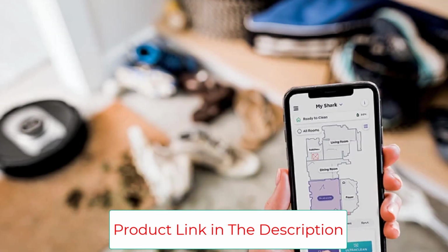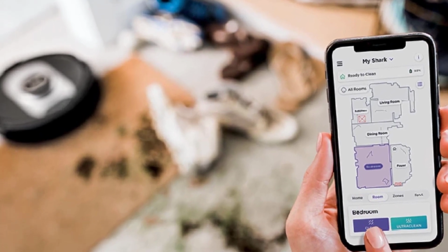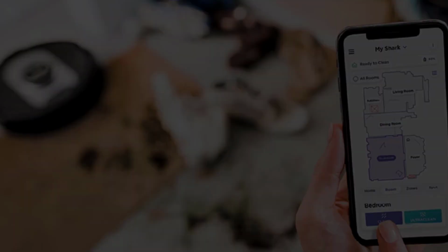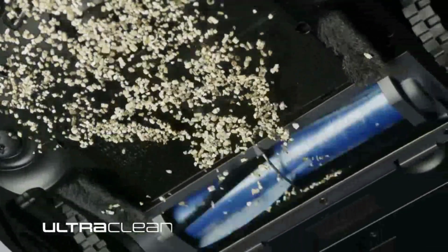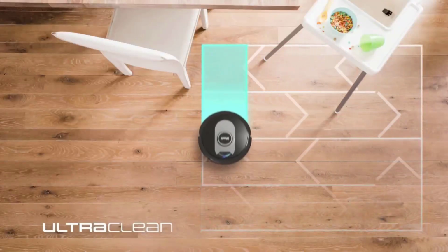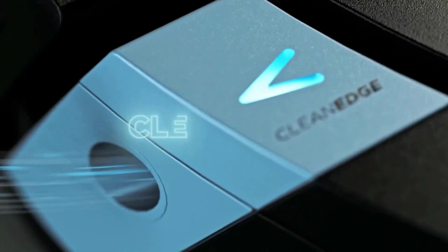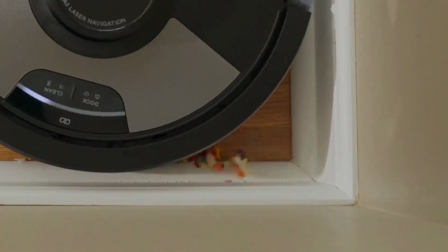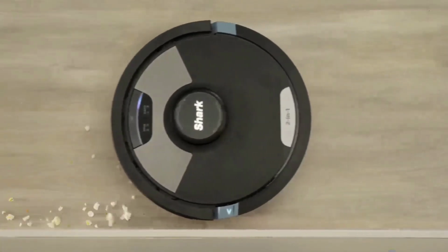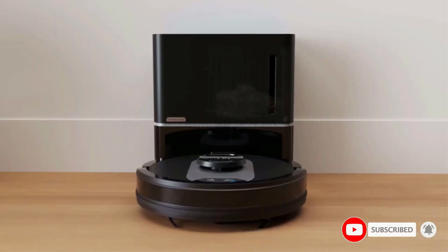A mapping robot, the Shark has room-specific cleaning and app-enabled keep-out zones. It also has a handy zones feature that lets you select areas of your house, say, half the living room and the hallway, to clean on a schedule. This is useful for regular quick cleans in high-traffic areas, and it doesn't need to be set up every time you run it, as with some clean zone options. The Roomba i3 Evo Plus doesn't have clean zones or keep out zones, so if those features are important to you and the J7 Plus is a step too far, the Shark is a good option.